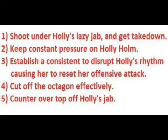Establish a consistent, I left out jab. Establish a consistent jab to disrupt Holly's rhythm, okay, causing her to reset her offensive attack. A very good jab is going to cause Holly Holm to reset, okay? When Holly has to reset, then she becomes very vulnerable, okay?